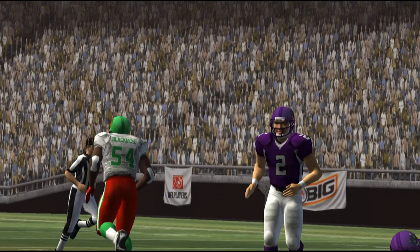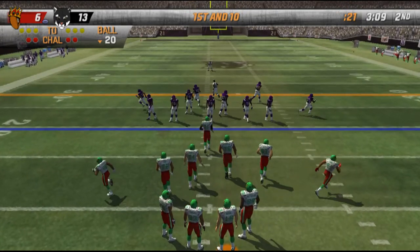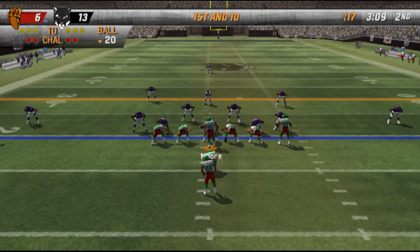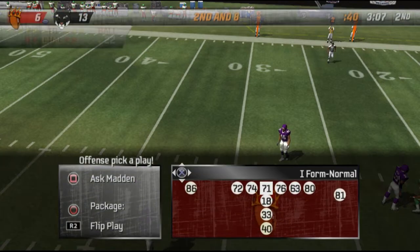The defensive unit forced an interception the last time they were on the field. On the return, ball on their own 20. Ball on the 20-yard line. Defense, get ready. They'll go from the I formation. Tucks it away. Reynolds comes up to make the play at the 22.